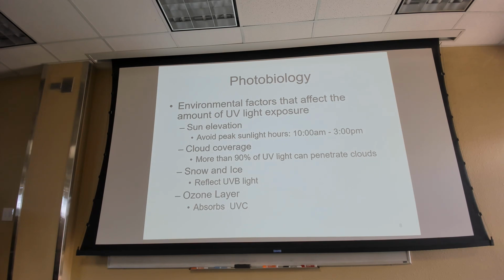Environmental factors, such as the amount of exposure. So sun elevation, right? Avoid peak sunlight hours from 10 up until 3. So if you're living up in Denver, Colorado, and you're hanging out with all of the sun exposure, then it's a higher risk factor. The clouds out there, are they stopping all of the UV? No, they're not. It's still going to come through the clouds. Snow and ice reflect the UVB back up to you. And then the ozone, we talked about the UVC, how it stays up there. Colorado is amazing, but it's high up, and the snow and ice can just be throwing everything at you.